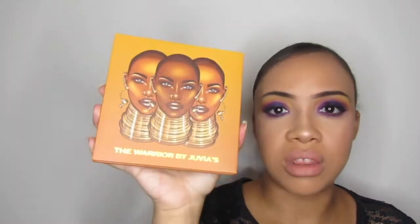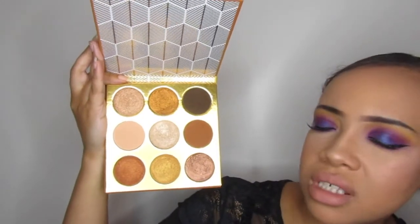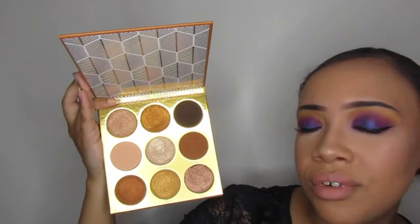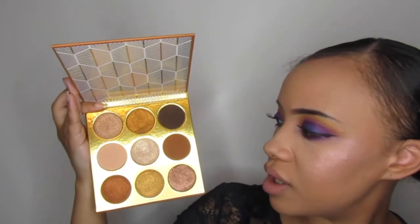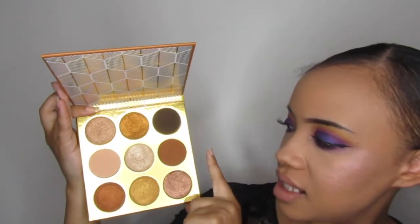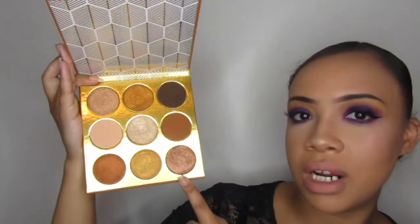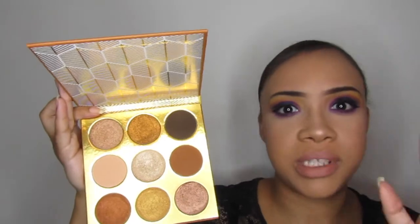Then my favorite of all of them, my favorite of the faves, is the original Warrior. This is just a gold lover's dream. This is just so pretty. Every eyeshadow look that I create with this palette is just banging. One of my favorite combinations with this palette is this in my crease, this on the outer and inner corners to create a halo, and then this one in the very center. It just looks majestic and royal, and it just looks gorgeous. I just absolutely love the way that particular look looks.